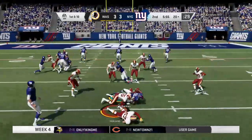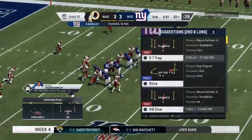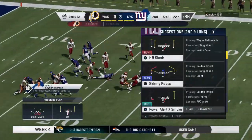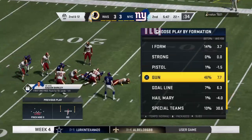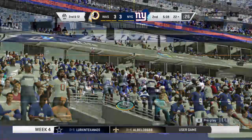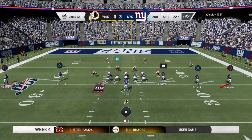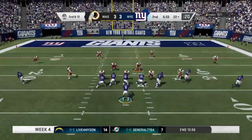After the penalty, they go with Barkley. No dice this go-around. He's hit behind the line and taken down. It's a loss of 2 there, bringing up 2nd down. Perfectly designed blitz right there. They took that one from the grease board to the field because they were able to free up their linebacker to get into the backfield and spill the play.